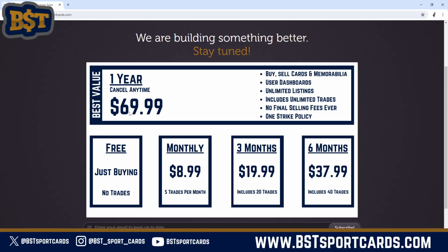So we want to keep it a safe marketplace. We don't want people manipulating anything to try to cheat anyone, whether they're a buyer or a seller.